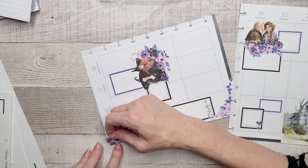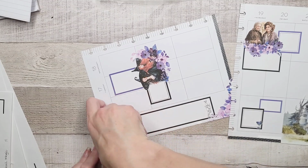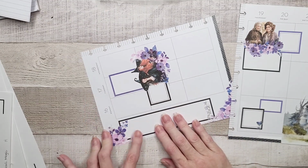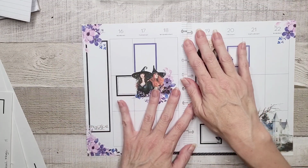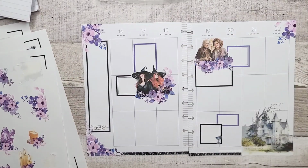Don't rip the sticker. Don't rip the sticker. I'm going to start singing that song. It's the Don't Rip the Sticker song. Okay. Pretty, pretty, pretty. All right, now I have a lot of things.